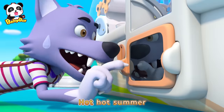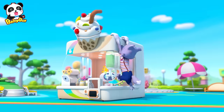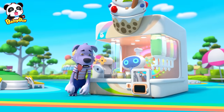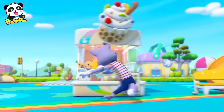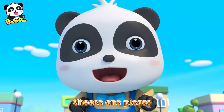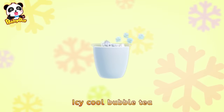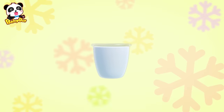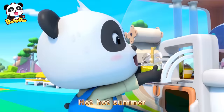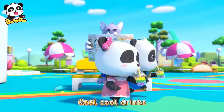Drinks bubble tea. Hot, hot summer, it's so hot. Cool, cool drinks bubble tea. Icy cool bubble tea. Beep, beep, choose one, please. Which topping would you like? I want rainbow jellies. Beep, beep, working on it. Rainbow jellies, plop, plop, plop. Please enjoy.